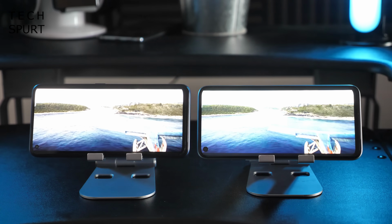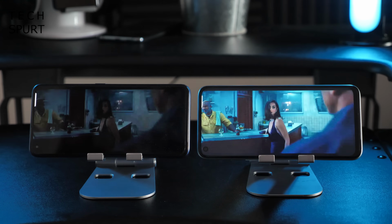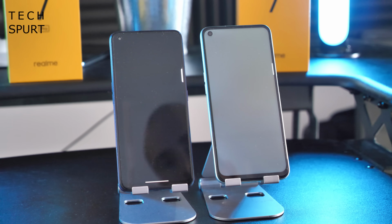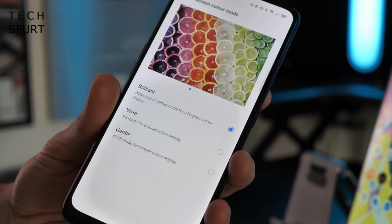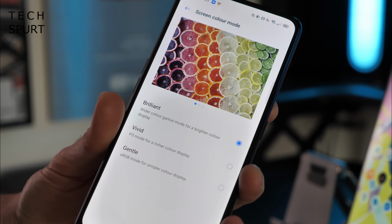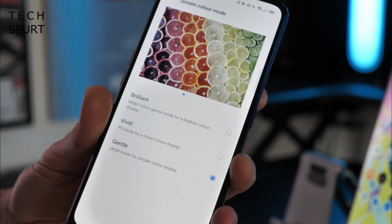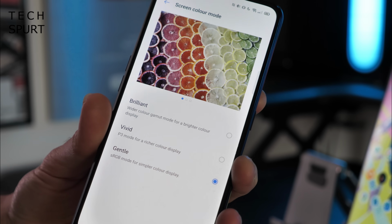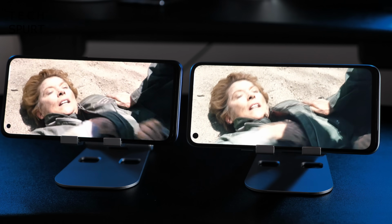However, that AMOLED panel on the Pro model is brighter than the IPS on the standard Realme 7. You get much deeper blacks as well. The contrast is much sharper. And you've got the added bonus of being able to mess around with the color reproduction as well. So as you can see, it's set to brilliant by default, but if you want something a bit more pared back, you don't want those really warm, really punchy colors, then you can just dial that back to the sRGB gentle setting instead.